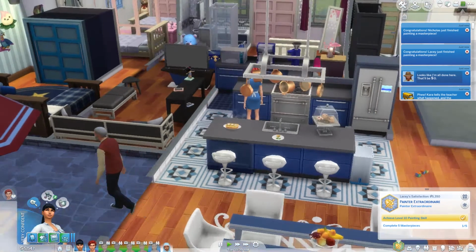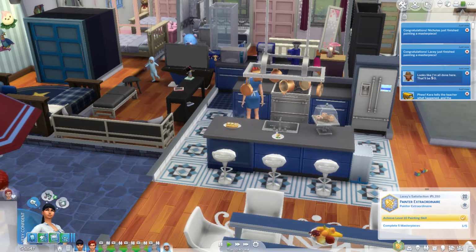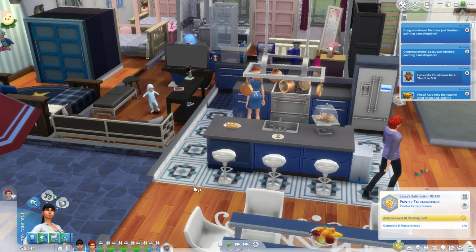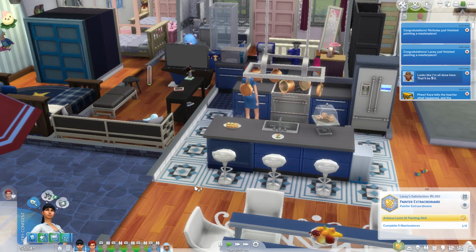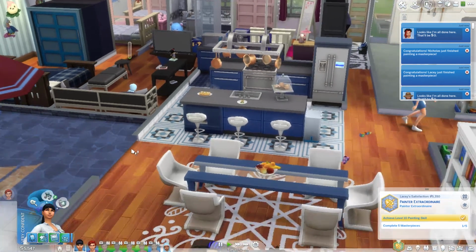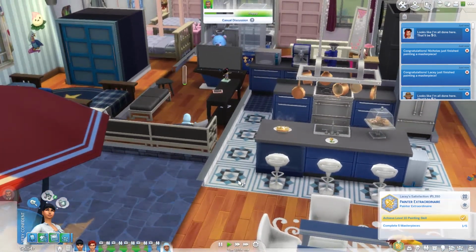Oh well, she's going to be painting lots of paintings to be able to get through paying the bills. And you may notice that our money is much lower, and that's because I paid the bills, and then I paid $30,000 off on the home. And so now they owe 104,760 simoleons on their house after interest. So they're doing pretty well with paying off the house.